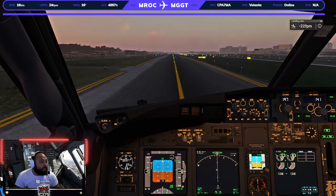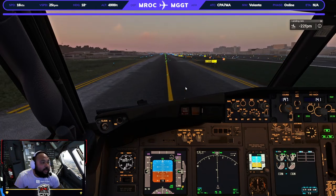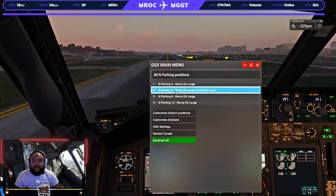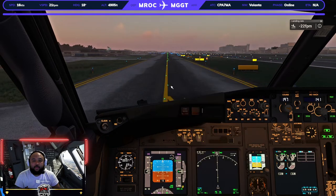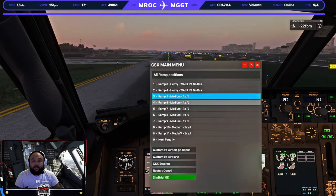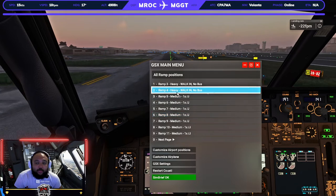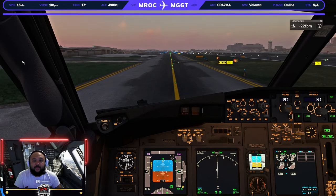What parking gate should we take? Let's take 8. 8 seems cool. Oh dear. You got an 8 around here? No. How about you? You got an 8? No. So parking must be it. I know you got an 8. Yep. Actually, they have walk-in gates. Let's do 4. Yeah, let's make them walk.